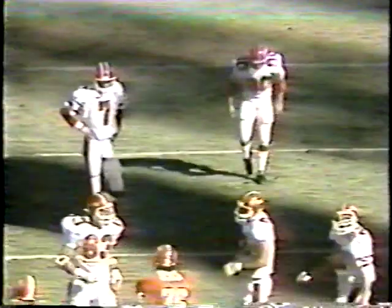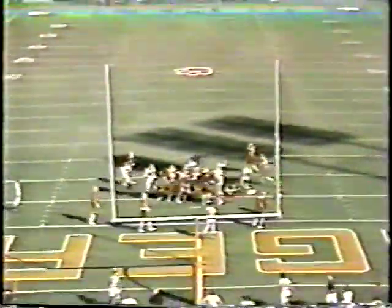Jess Atkinson, who has 75 point after touchdowns in a row, an ACC record, is 24 out of 24 this year, will be trying the kick. Wilson, the snapper, to the holder as the kick is up, and it is true, right through the uprights. Maryland on the scoreboard. Clemson 14-7 over Maryland with 11:55 remaining.